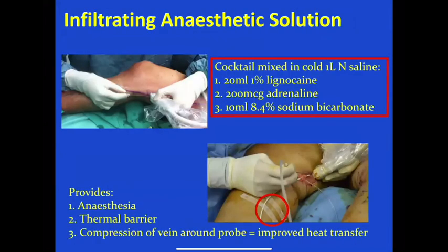In terms of the cocktail that I use for the tumescence, I've changed these over the years, but I've settled on this mixture. I normally put it in a cold 1 liter bag of normal saline with 20 mls of 1% lignocaine, with 200 mics of adrenaline to minimize the bruising and hemorrhage effect, and with some sodium bicarbonate. And obviously we do that for the heat transfer.